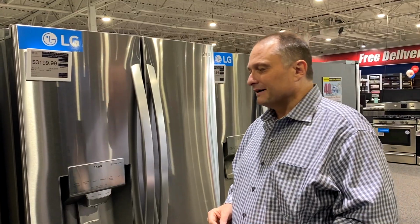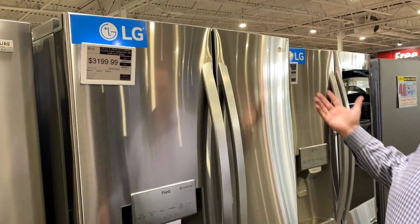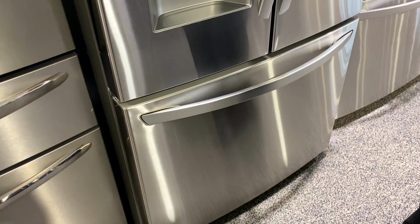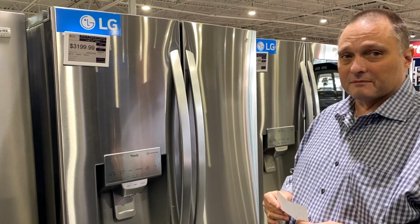So I thought I'd tell you a little bit about it and also give you a little surprise on the pricing. Okay, no one knows this, don't tell anybody. But first of all, let's talk about the refrigerator. LG has been making outstanding refrigerators forever. I've been involved with this company for a long time, and I thoroughly recommend this brand.